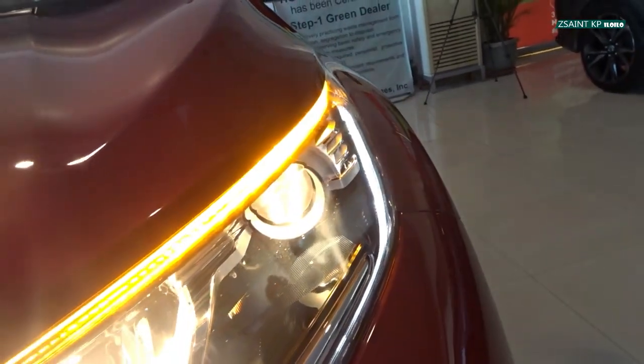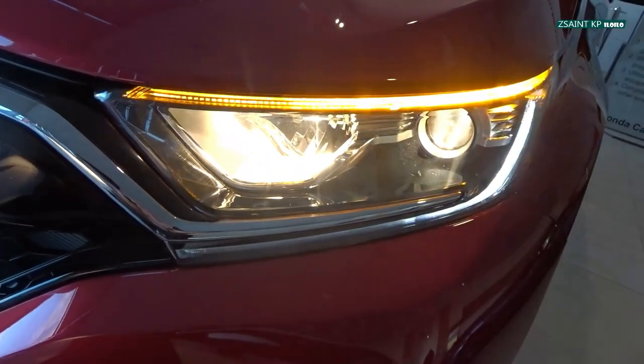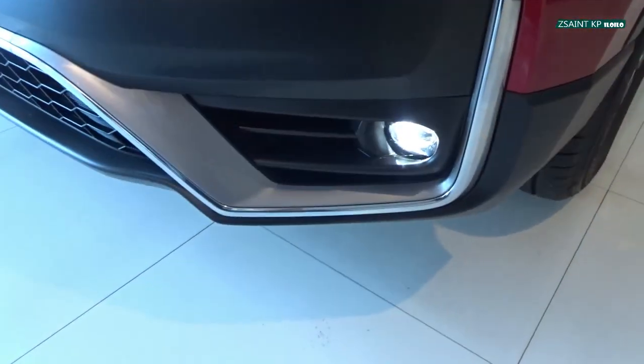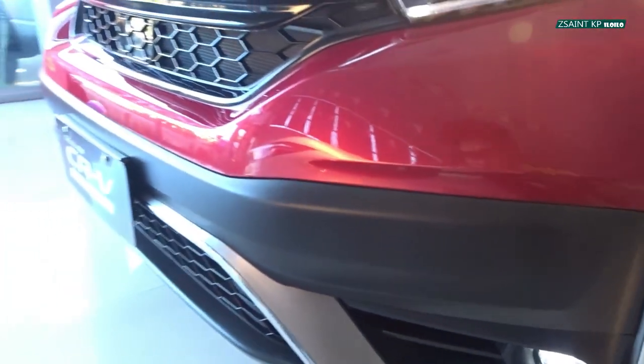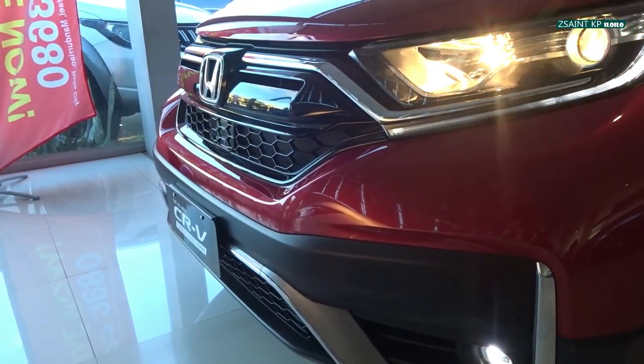With a balance of smart technology, premium features, and basic ergonomics paired with a frugal diesel engine, do you think that the Honda CR-V 1.6V is a great value for money? That's all we need to find out. Let's start first with the improvements of the new CR-V V variant compared to the previous one.